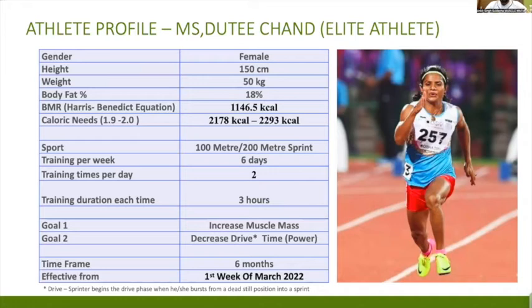She has 2 goals. The first is to increase muscle mass, and the second is to decrease the drive time. The drive is the dead still position when a sprinter goes into the sprint. So she wants to decrease that drive time, to make it faster. The time frame we have taken is 6 months.